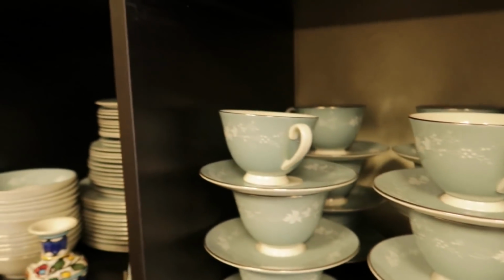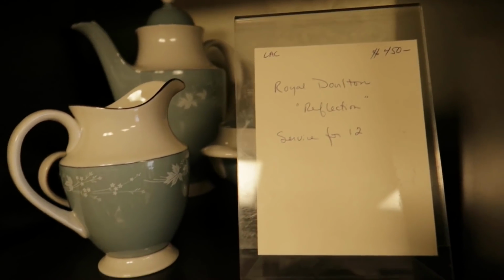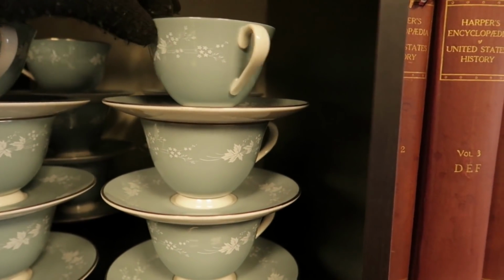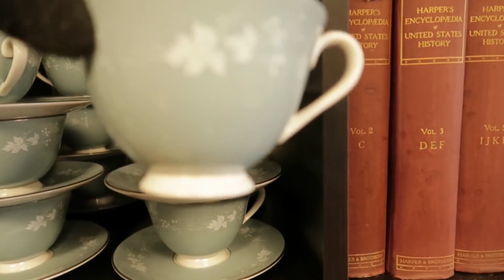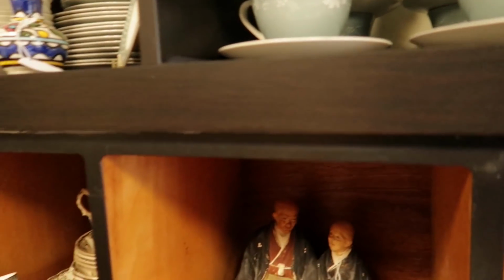Oh, now I'm not necessarily a big fan of Royal Doulton, but this set, which is Reflection is the name, it's actually not too bad. I think they probably made this pattern from like the 60s to the 80s, but it's really pretty because it's almost like that bluey gray green color that I like, that sort of color that's caught between blues and grays and green that is very much like the sea here. So for Royal Doulton, I rather like this set.